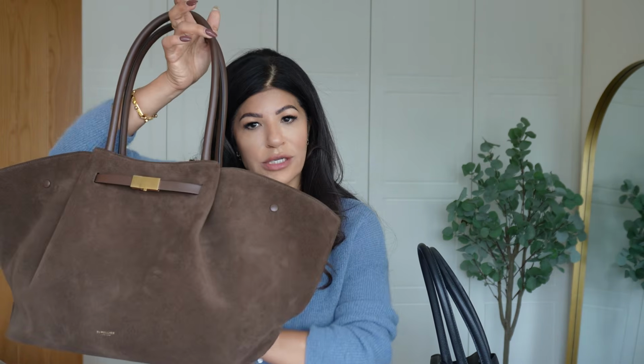I would 100% say that if you are thinking about purchasing this bag, on looks alone and how stunning it is, it's an absolute yes from me. I really do hope that you found this helpful, guys. If you have any other questions about the bag that I haven't covered, then do let me know.